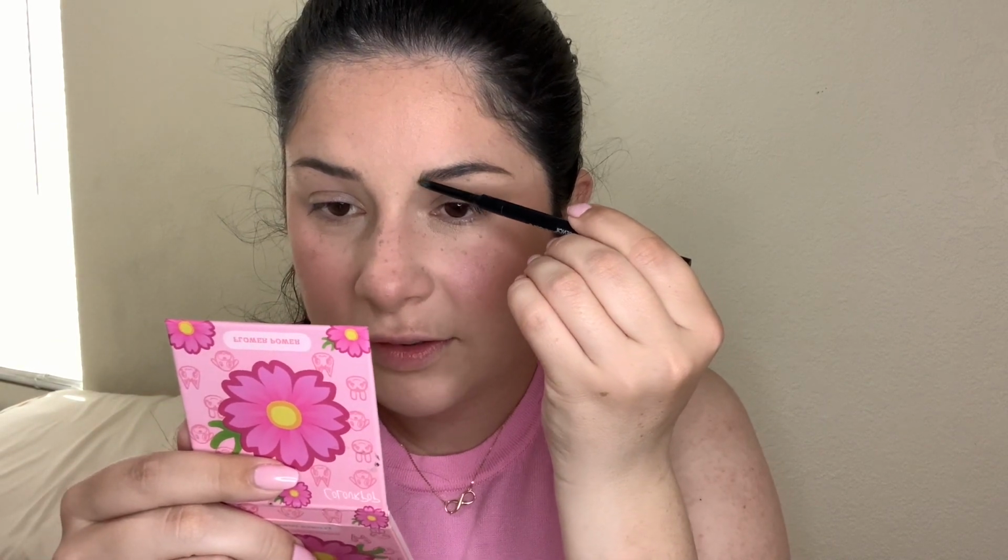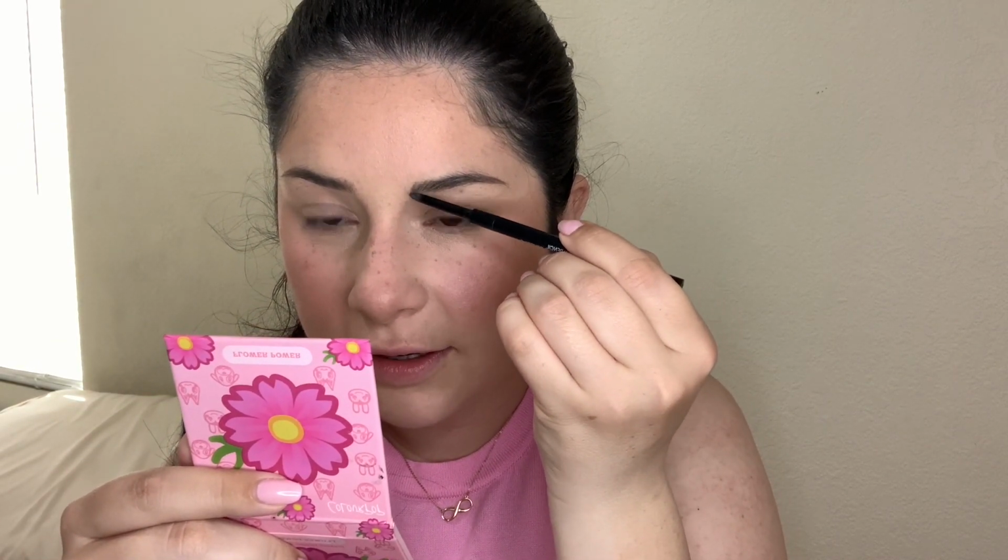Here are my eyebrows. Like I said, I just like to do them very naturally and do more hair-like strokes. Then I'm gonna go in with the NYX Control Freak eyebrow gel. This is gonna bring back more of the texture to the eyebrows.